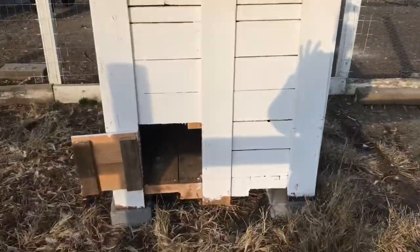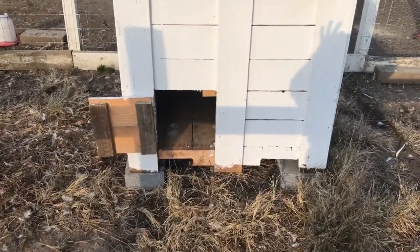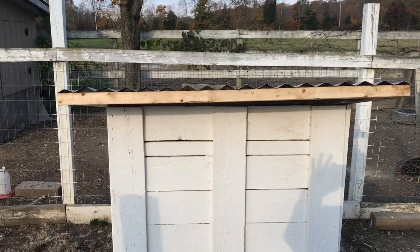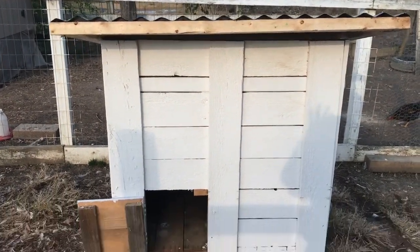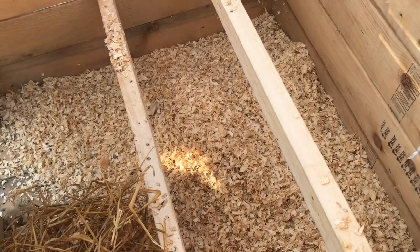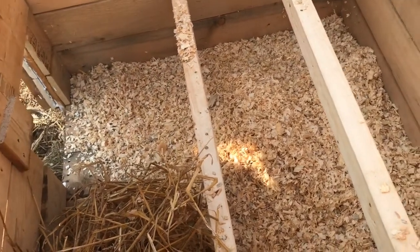It's in here. It's on the blocks, so that way the bottom doesn't go bad. Last two things I need to do: I'm putting a hook latch on the roof so the wind can't grab it, and putting some bedding in there, and then it'll be all done. There we go. I actually put a little too much, but that's okay.